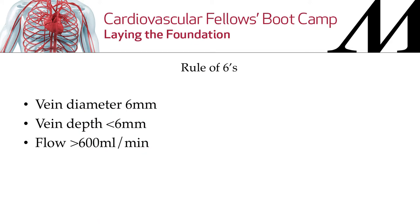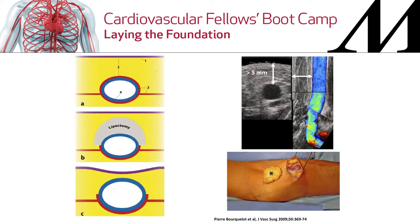So the rule of 6 is for maturity. Vein diameter, 6 millimeters. Vein depth has to be less than 6. And the flows have to be greater than 600 for you to be able to use it appropriately.